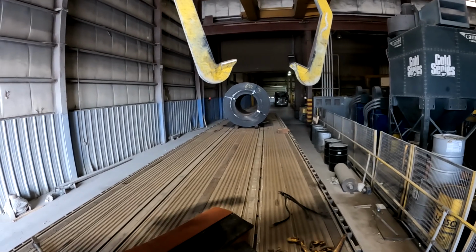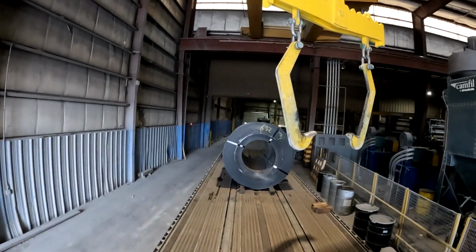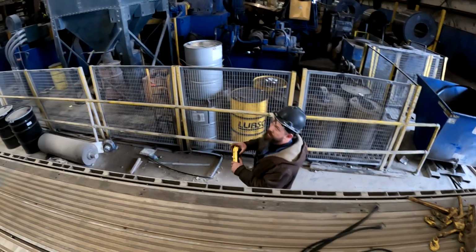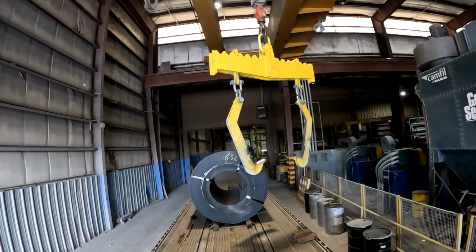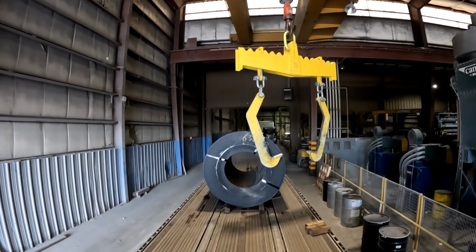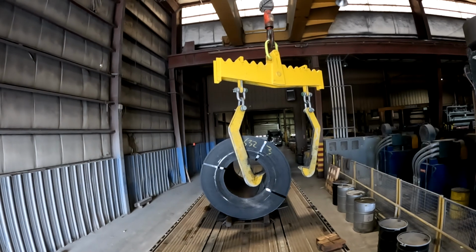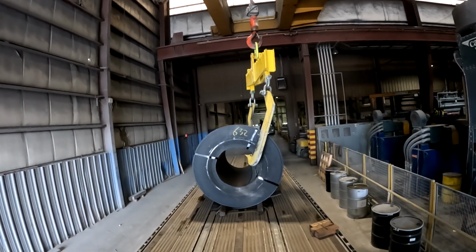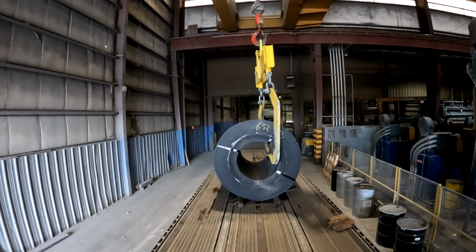Okay folks, I'm about to get unloaded. My friendly unloader Curtis here. Hey Curtis, what's going on? He said it's okay if I show him taking the coil off, so here we go. As you can see, he's got a remote control device there. So what do you call this attachment here, Curtis? Coil hook. All right.